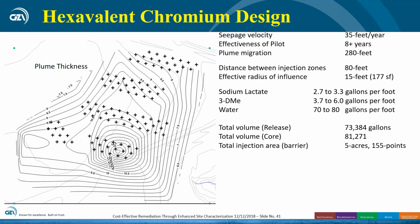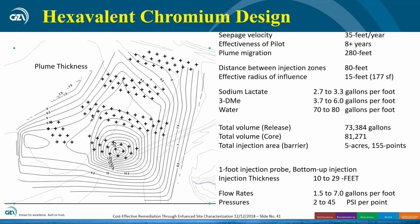So the total area treated was approximately 5 acres using 155 points. We injected from the bottom to the top using a 1-foot injection probe. The thickness was approximately 10 to 15 feet in the core area and up to 29 feet near the release area. These were our flow rates and pressures that we used.